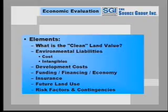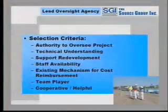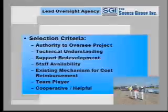And then there's all those other unknowns, the risk factors and the contingencies that you've got to consider up front. When you go to look for the oversight agency, that's one of the complicated issues that we found. We went to Integrated Waste, we went to the county, we went to the water board, and we ended up at the DTSC. And the reason the DTSC ended up overseeing this was that, at the time, there was a big push for brownfield type redevelopment projects.